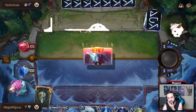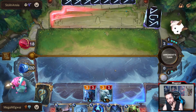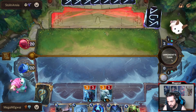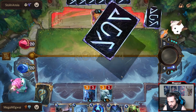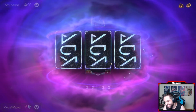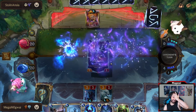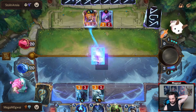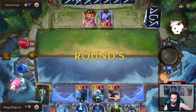I'm just gonna attack with the Seer. Oh yeah, I am gonna play the Rhymefang Wolf. Trickster never loses because Zoe makes the roses. Okay, he does find Zoe. He's still playing the Fangs? Really? I could just freeze the Zoe. Why not?